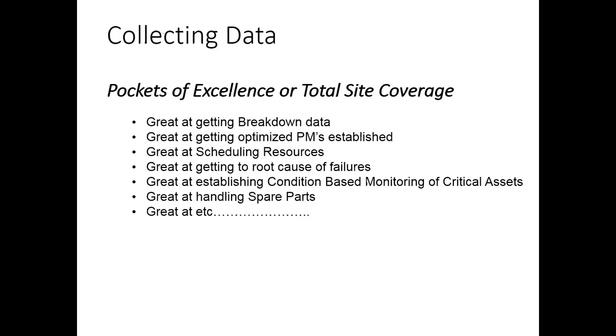So, collecting data. What I'm finding in my experience, and I'm not just talking about General Motors, I'm talking about across the business, across the manufacturing and maintenance business, I see a lot of pockets of excellence, but very few with total site coverage. So I see folks that are great at getting breakdown data. They'll go grab data on a breakdown, come back, put all the information in the system, take the spare parts and document all that and the costs.